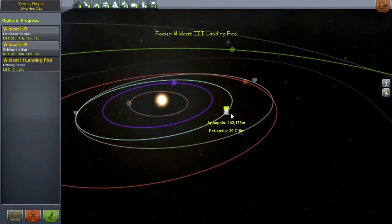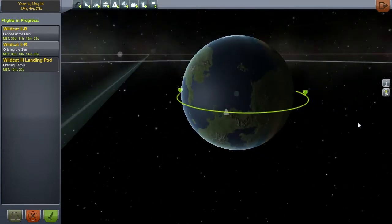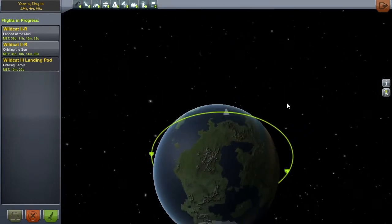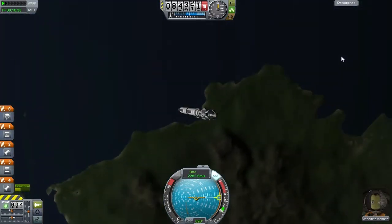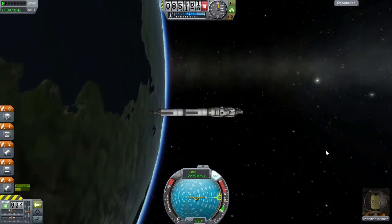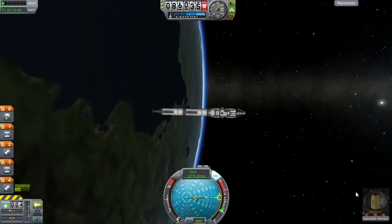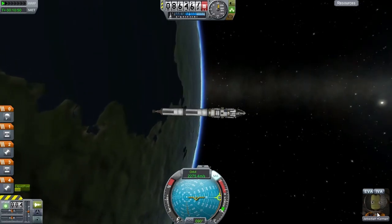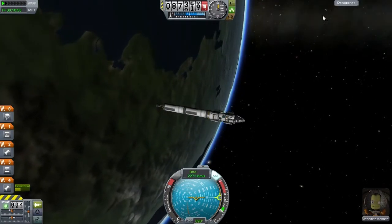But this guy right here, let's zoom back in. This is our test run for the new design that I've made, the Wildcat 3. Let's click on here. And here you go, that's our ship. Kind of the same design as the two, but a little bit different. I'll explain some of the design differences as we get closer. As you can see, Jebediah is just chilling out there. How you doing, buddy? Yeah, he's doing good. I'm going to leave him be for now, and let's go back to the Space Center.